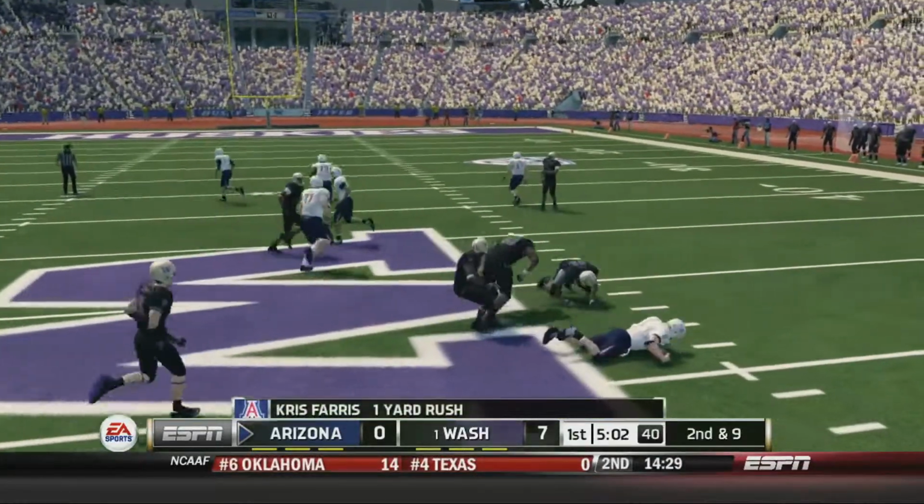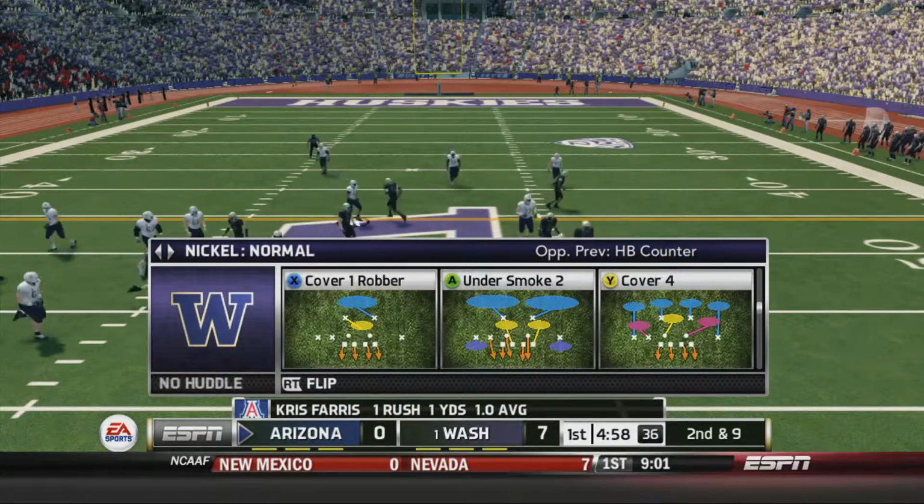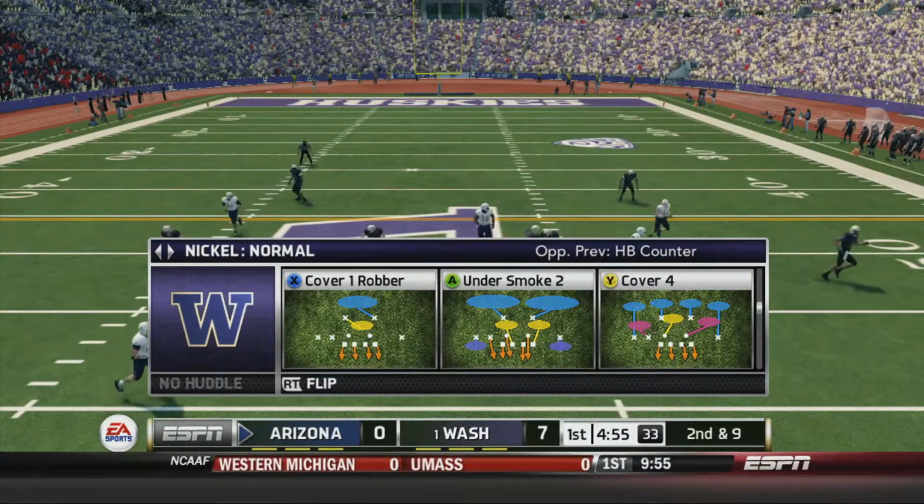He makes it to the 45-yard line. That's a gain of 1 on the play. That brings up 2nd and 9. Check right.